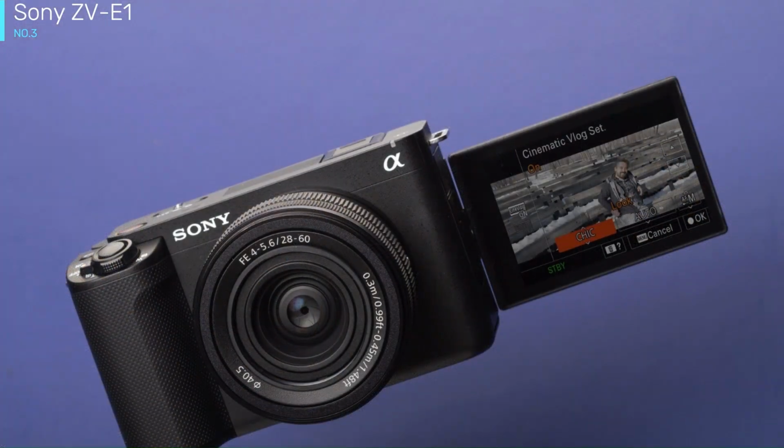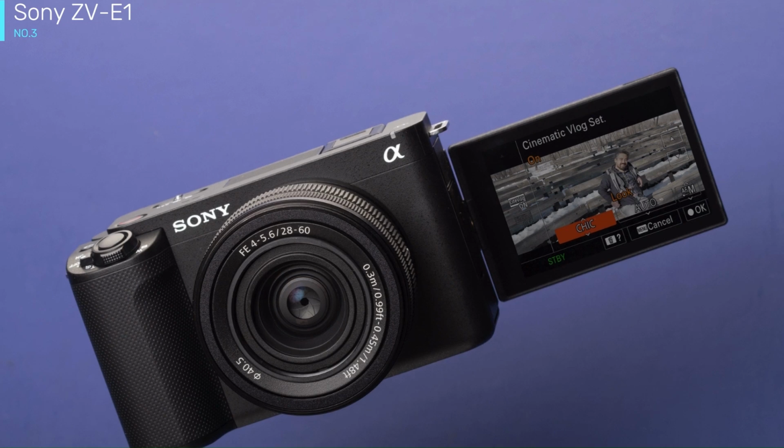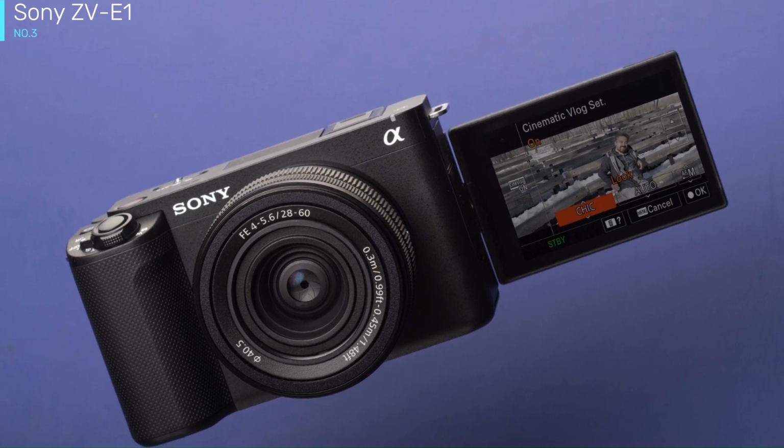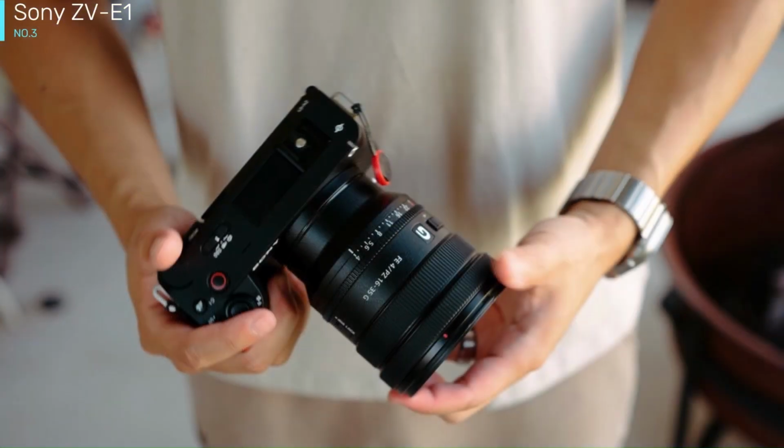Otherwise, the ZV-E1 only has a single SD card slot, which will put off serious filmmakers that demand the peace of mind that comes from simultaneously recording onto 2 cards.